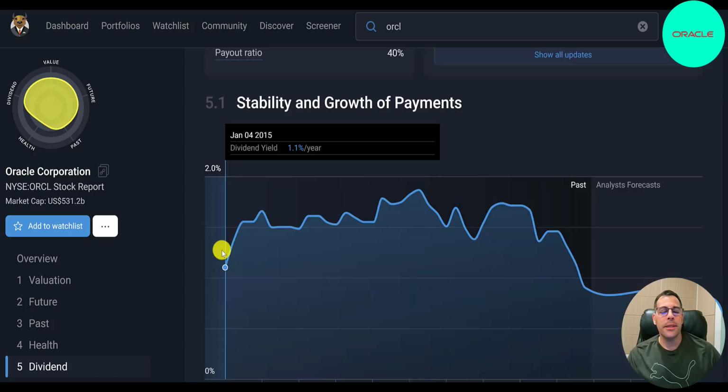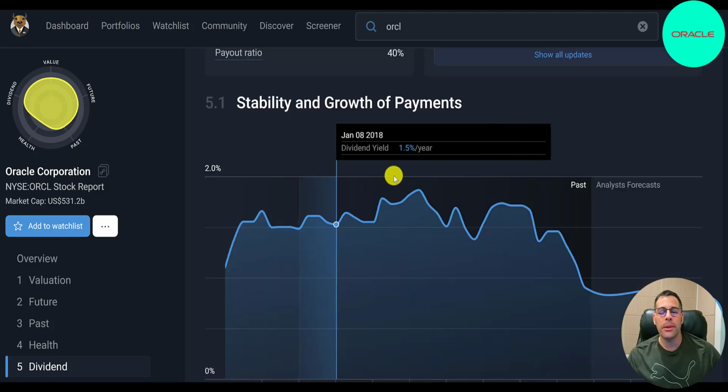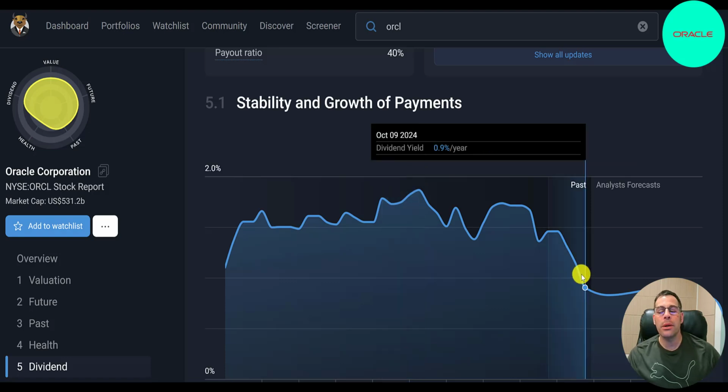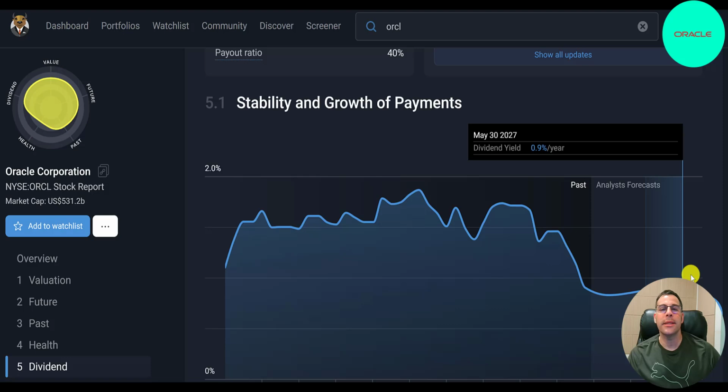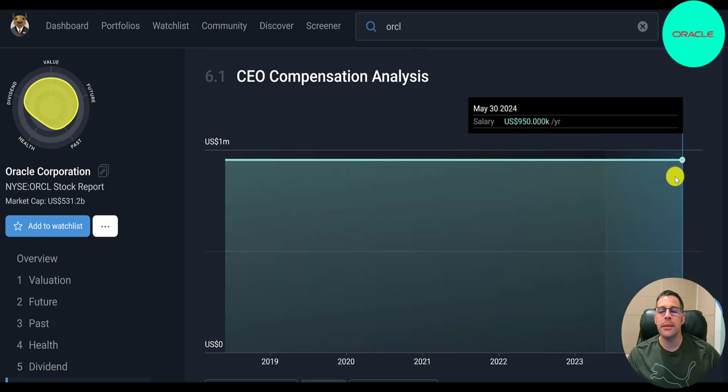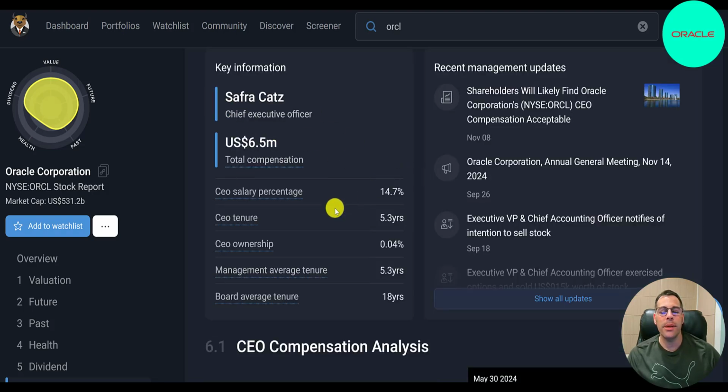Here's their dividend yield since 2015. It was 1.1%. It did get up to 2% in 2020. Now it's back under 1%. The forecast is still under 1% by 2027. The CEO's salary is a little under 1 million since 2018. Total compensation, 6.5 million. Tenure as CEO, 5.3 years.